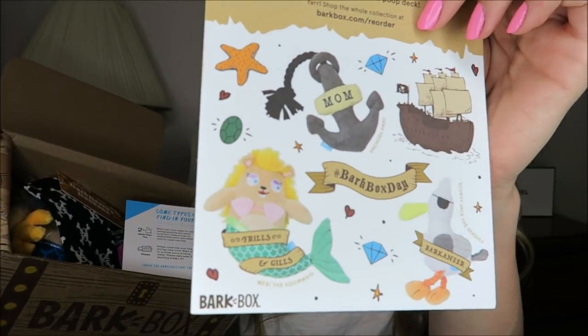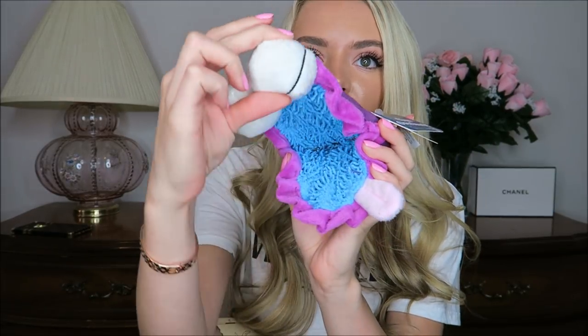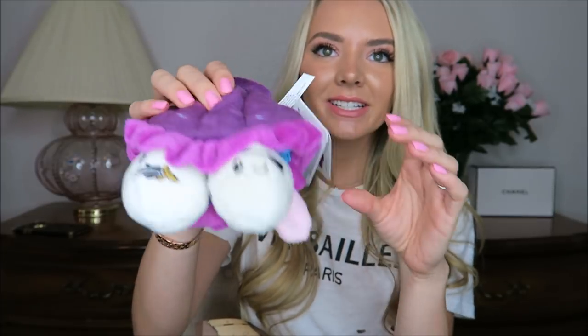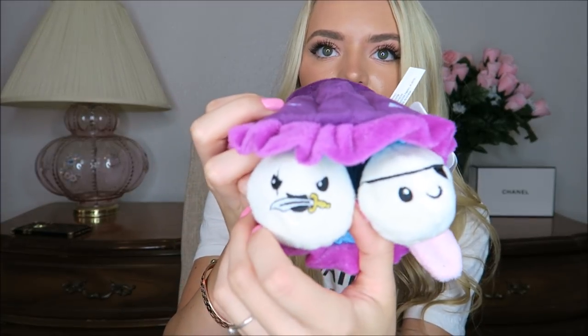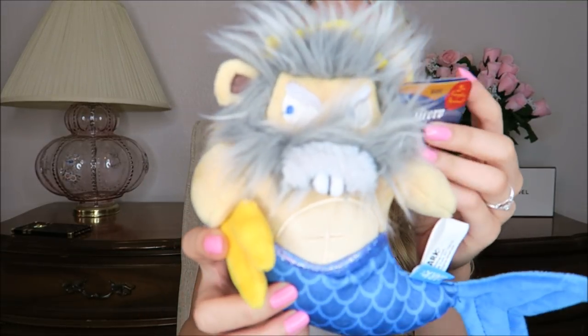So adorable. So we've got this little clam overboard. Aw, it's so cute. So it looks like these little toys are detachable. And then you got this clam. Oh my gosh. It's so cute. So adorable. Oh my gosh, look how cute.